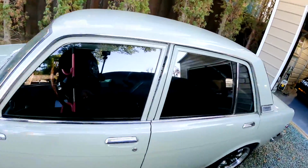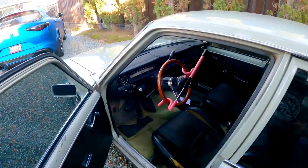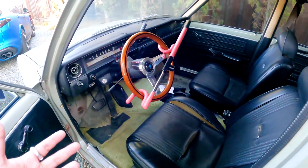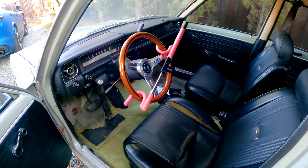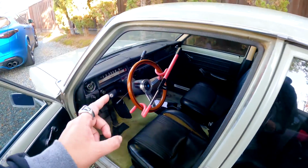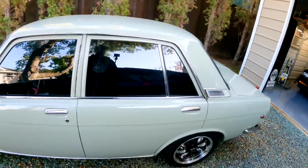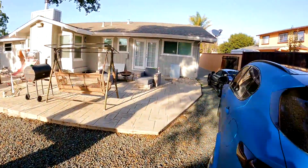I mean, this car is as period correct as it could be. It's a little beat up in here, but that's what I like. I like driving it, smelling it for what it is. But every single thing works on this car, which is pretty awesome. And it still closes amazingly. Paint is original as well, except for I think 2 panels that were repainted.